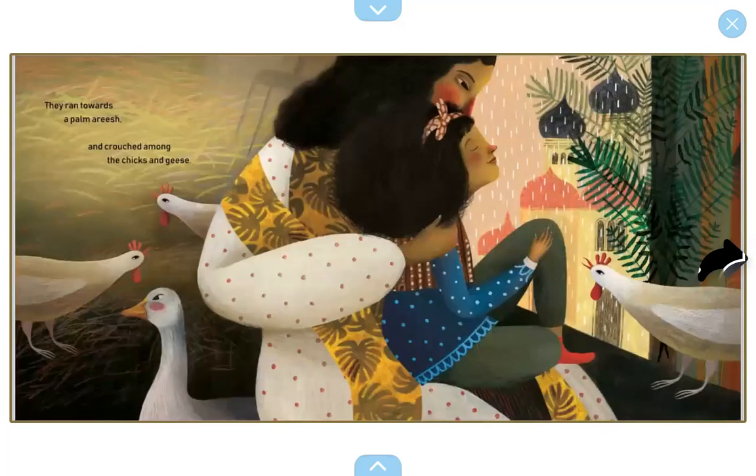They ran towards a palm tree and crouched among the chicks and geese. How many birds do you see here? There's a chicken and a goose. How many? There's one, two, three, four. I see four birds.